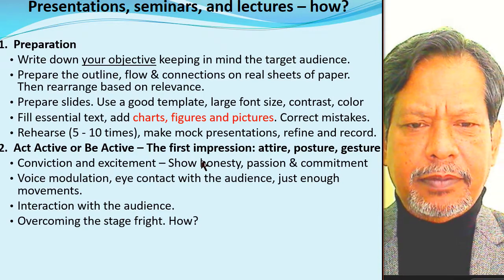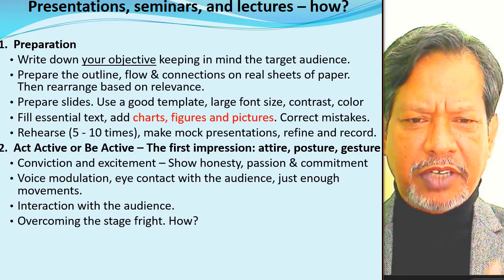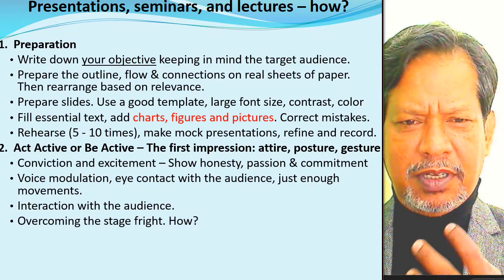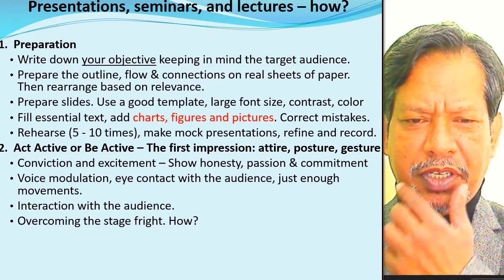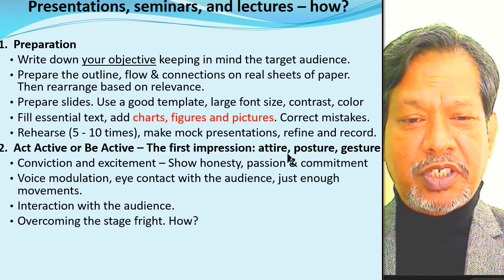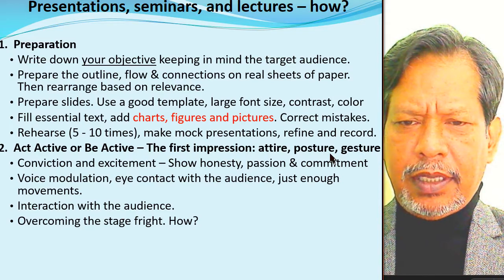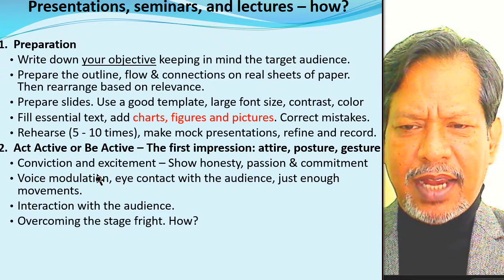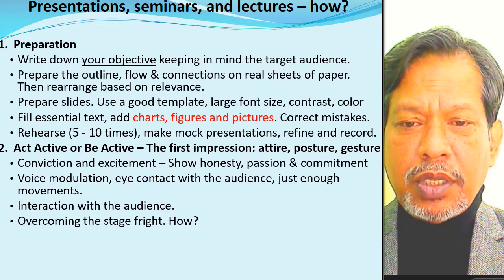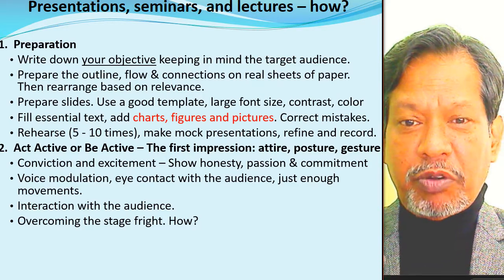So dress properly, posture, stand straight, confident, looks on your face, smile gently. All these things go under posture and gesture. Act active. Do not stand at one place and talk like a robot. You have to act active as if you are really into it.